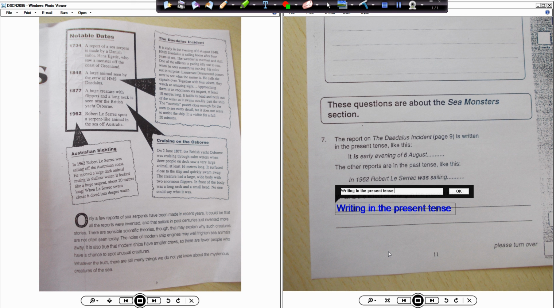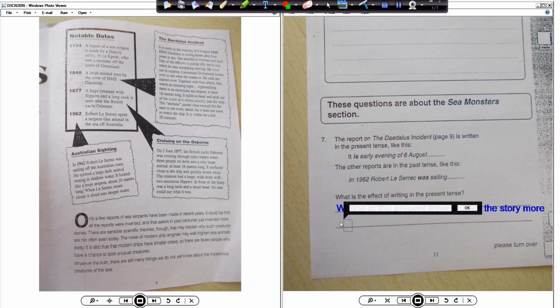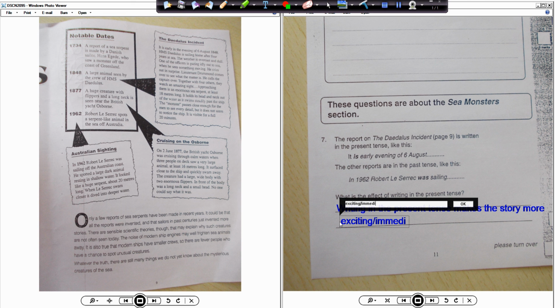Okay. Makes the story more interesting, more exciting. Makes the account of the story more interesting. So we can use words like exciting, that will do as one word. We can have the word immediate. Feels as though something's happening right now.